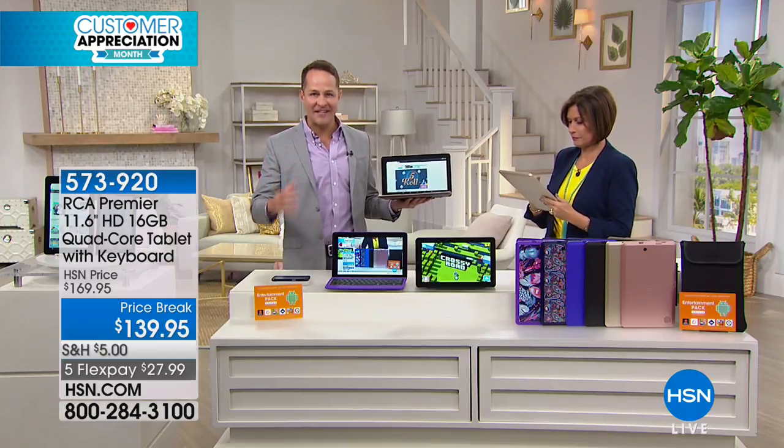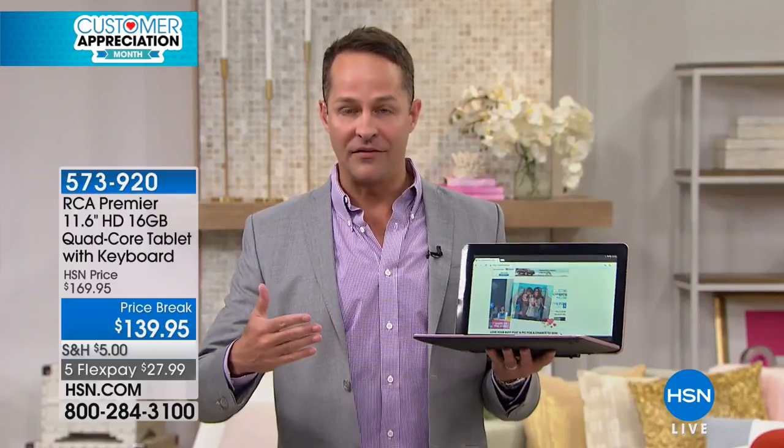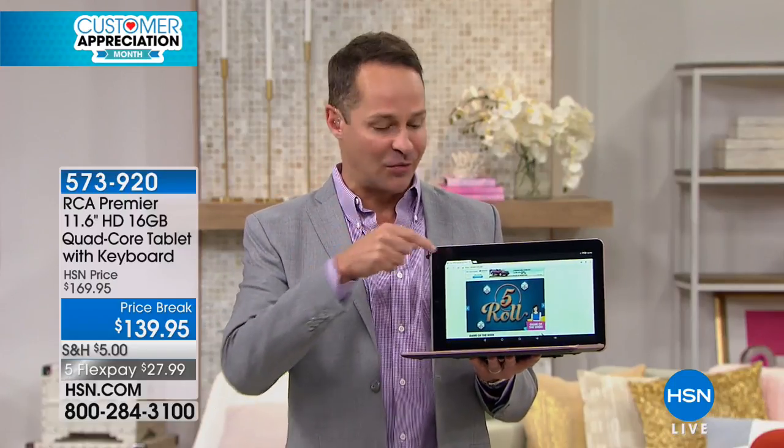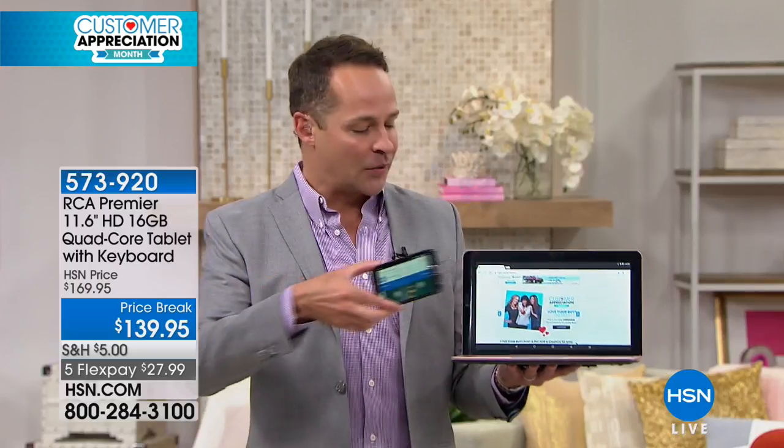Yeah. So this is the largest tablet in the RCA series. RCA is the number one selling tablet brand at HSN, with all the amazing and wonderful tablets that we sell. You think about other really big tablets on the market, like the Surface Pro. You're talking about a four-figure price range. To be able to get the number one operating system in the world, the Android operating system, on the largest size tablet that RCA makes, one of the largest tablets you'll find, period.